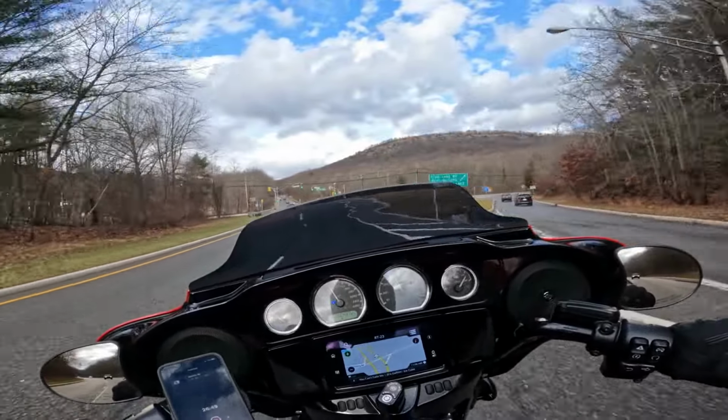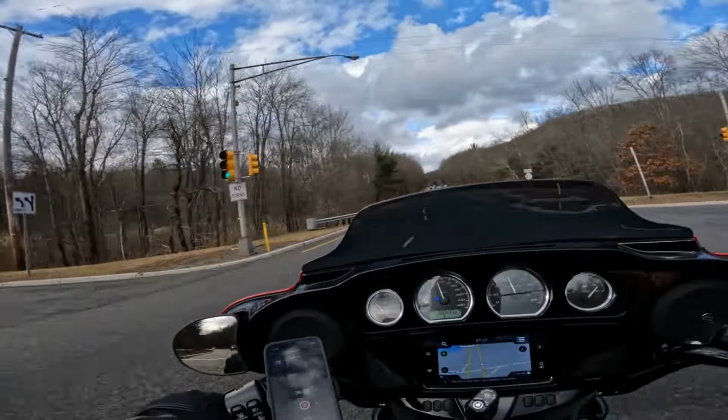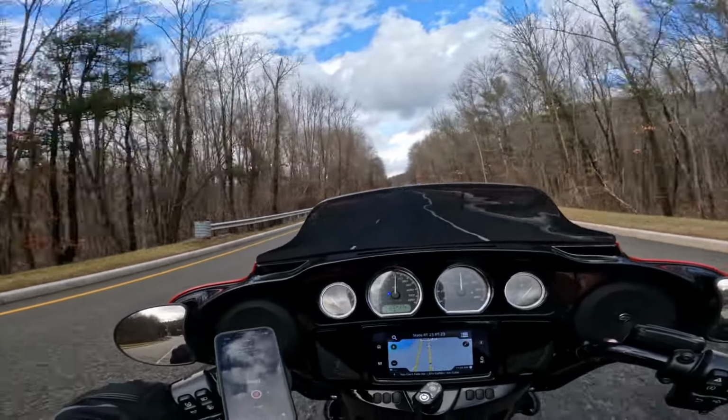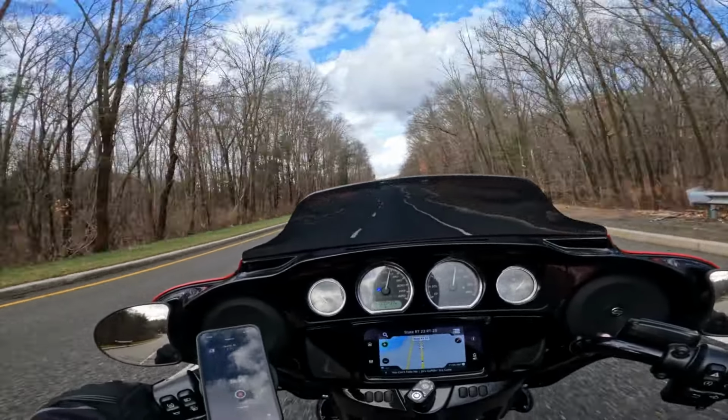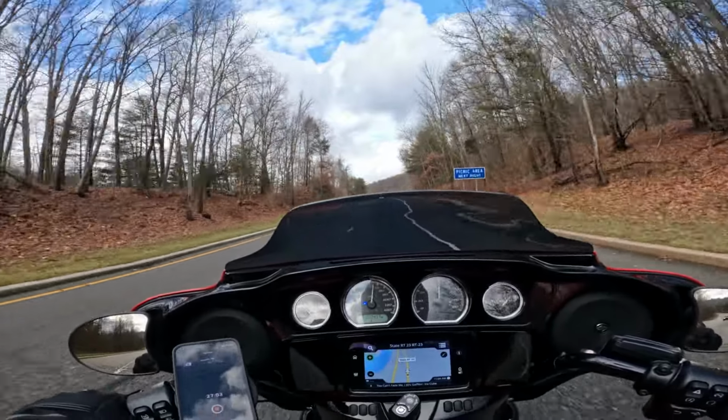I gotta say, when I first got on this bike, I was like, now this is comfortable. Woo! 70 miles in third gear.